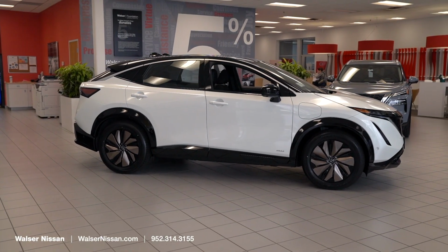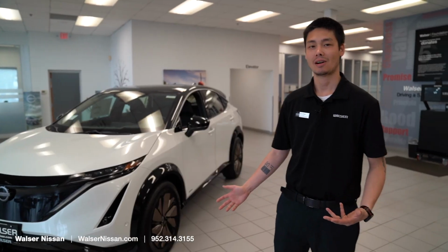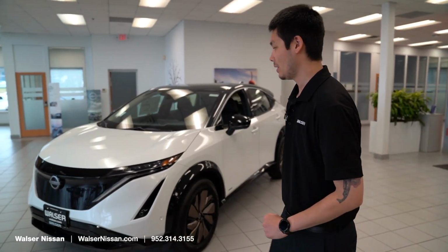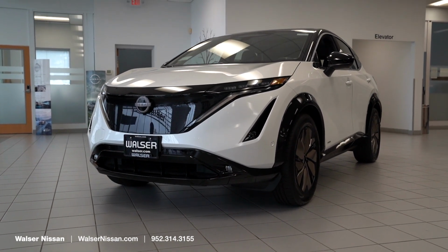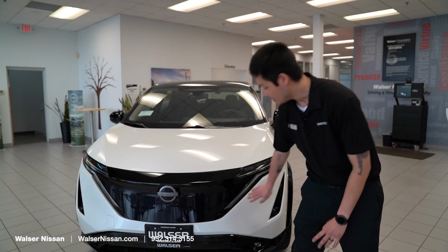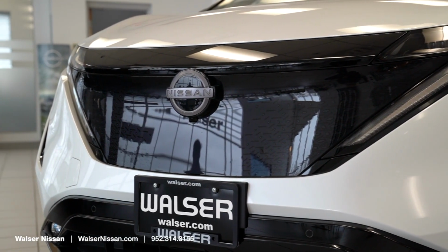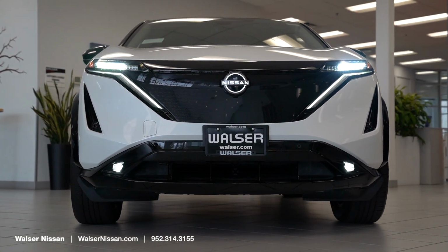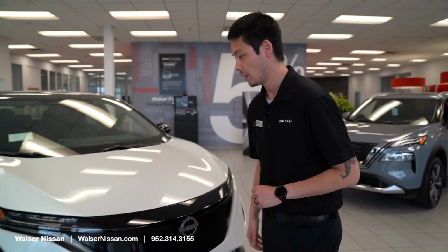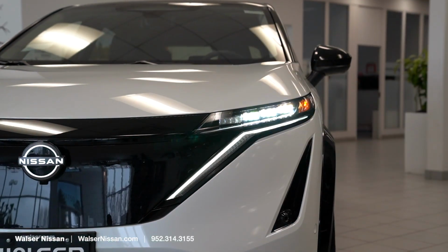We're going to be taking a look at the 2023 Nissan ARIYA. So here it is, the 2023 Nissan ARIYA Premiere. This vehicle does have the front sonar, front, side, and rear sonar. We do have the beautiful Kumiko design here, a nod to the traditional Japanese woodworking technique combined with the futurism of the ARIYA. Beautiful LED headlights here along with LED fog lights.